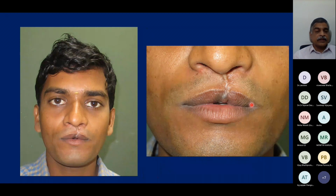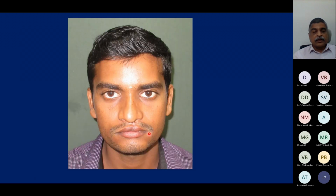This is another patient, an adult, who had been operated earlier. That's the way he presented. Even though the other things are all okay, vermilion bulk and other things, we can see this stretched out scar which is traversing here. You can see the white roll which is discontinuous due to the stretched out scar. So again, we took it out, excised the scar, brought in the muscle, and brought the white rolls together, and that's the appearance here. The patient was happy with that.